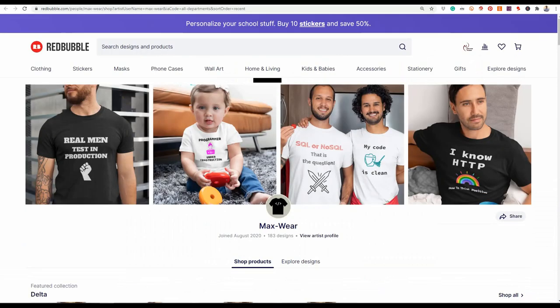Okay, so here we are on the last shop that we're going to be reviewing in today's episode. The name of the shop is called Maxwear. Now, this is exactly what I was speaking about with respect to the previous two shops. As you can see here, this shop banner gives customers an indication of what this shop is all about. And just by looking at some of the designs over here, there is a computer technology coding type feel, which is a great niche to be in.